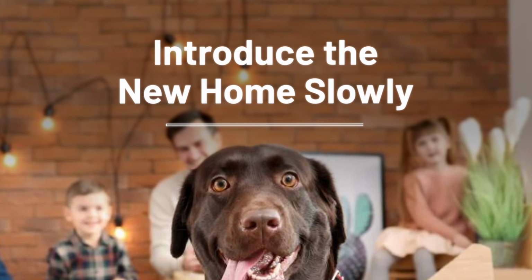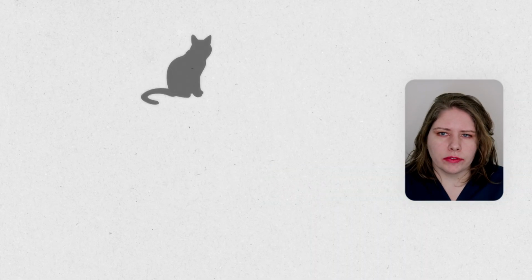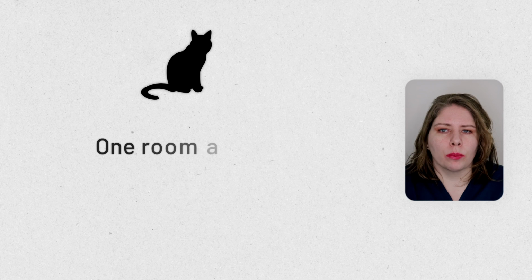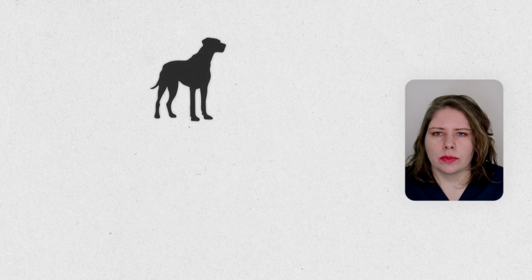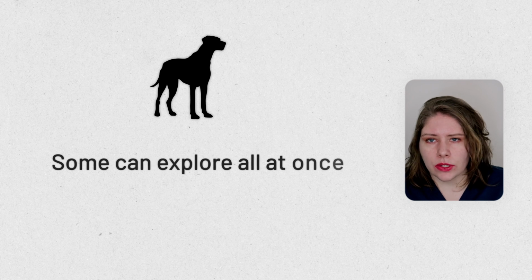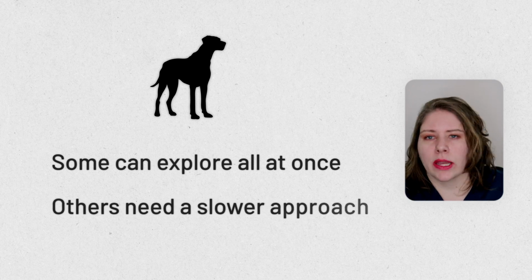10. It is absolutely crucial that you introduce the new home to your pet gradually. Now, some pets will be able to handle more space at a time than others. Often with cats, this means introducing one room of the new home at a time while always allowing them access to their safe room. Some dogs may be fine exploring the entire home in one go after you let them out of their safe room, but others might not. So you will need to judge this for your pet and do that introduction to the new space as slowly as they need to remain under the threshold of stress that they can tolerate.